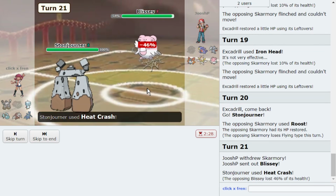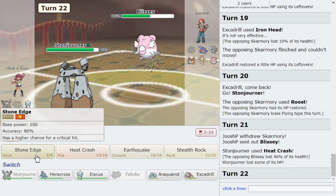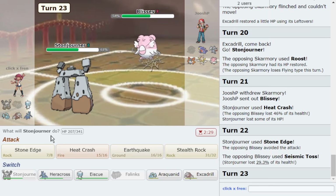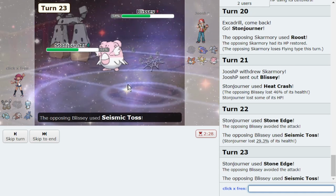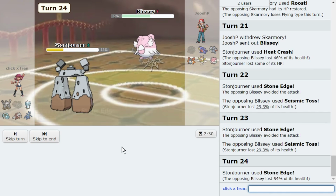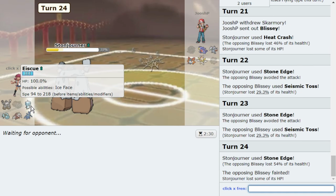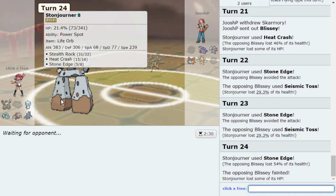Goodbye, Blissey. You deserve a good rest. Hey, why didn't you take a good rest? I said you deserve a good rest. Go to sleep, damn it. It's past your bedtime. Thank you. That was also a mod I could have tried to set up on with Eiscue, to be fair. But I have that busted. I have that broken, which is good.